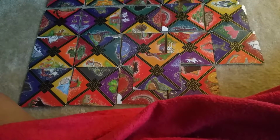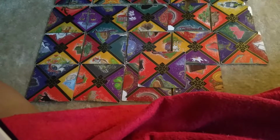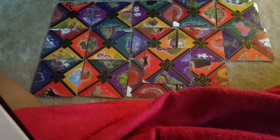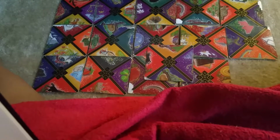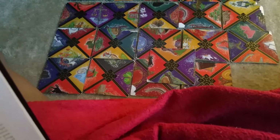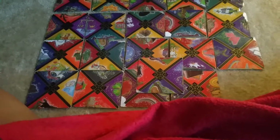So for the horse, it always is based off of feeling when you pull the card as the final card. I really didn't feel anything negative, so it's a positive card for her. She's going to experience a vivid, good experience. It's going to throw her world upside down. Her life is going to change in a positive way.